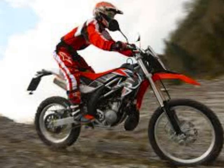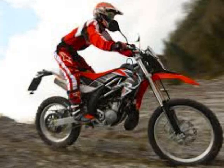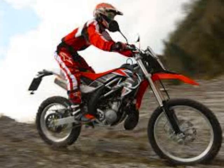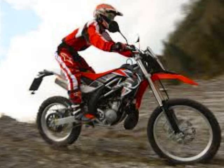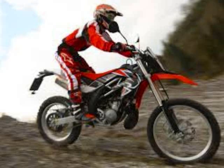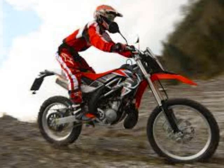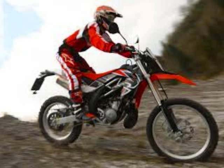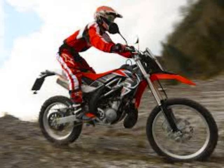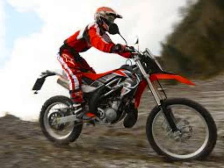Now, we got the chance to swing a leg over each model and couldn't be more impressed, given the category. Dedicated to today's demanding young sports riders, the Aprilia RX and SX 125 incorporate many of the features that have contributed to the amazing success of the RX-V and SX-V. These two stylish, high-performance motorcycles set new standards for the 125cc dirt bike market.